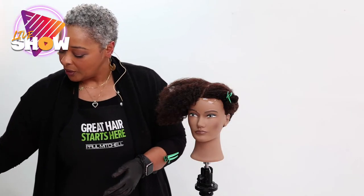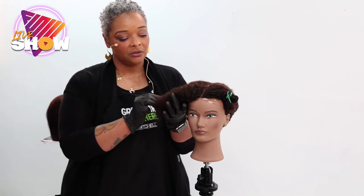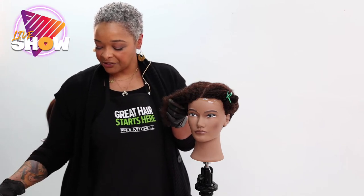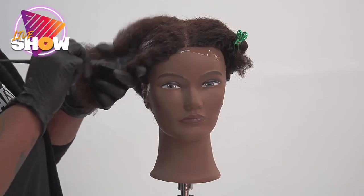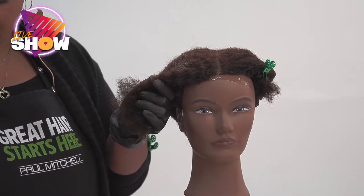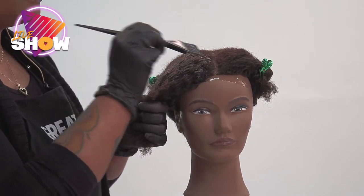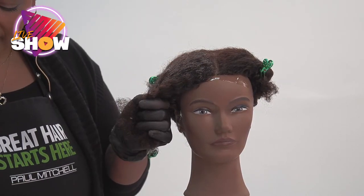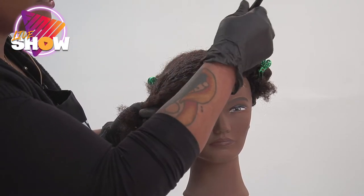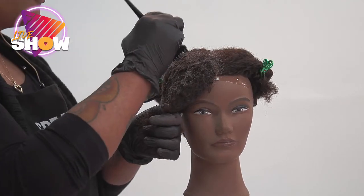So we're going to go in with a little bit more of our Preservo. This you can be more generous with, because as we know, curly hair, it's very, very thirsty. And it's also okay to get this close to the scalp as well, or even on the scalp. It's not going to in any way affect how the product itself works.